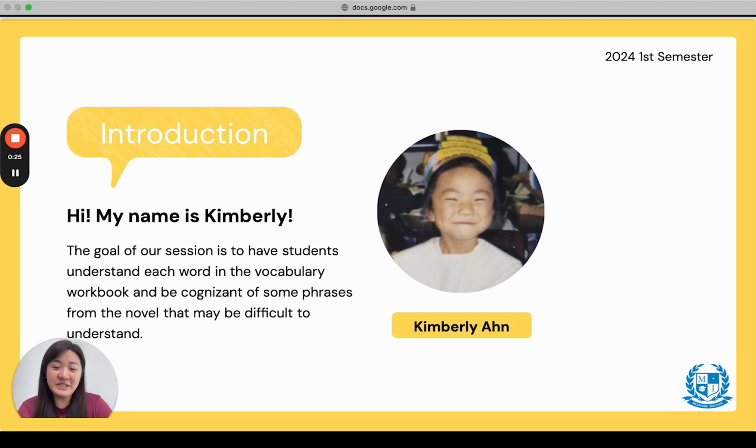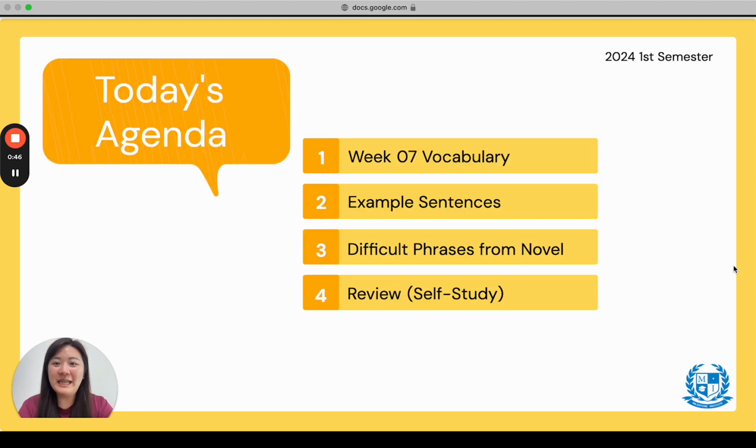And the goal of our session is to have students, you, understand each word in our vocabulary workbook, and to be cognizant and know some of the phrases in our novel that may be a bit difficult for us to understand. And I'll be here to help and guide you throughout this whole time. So what is our agenda? What are we doing today?